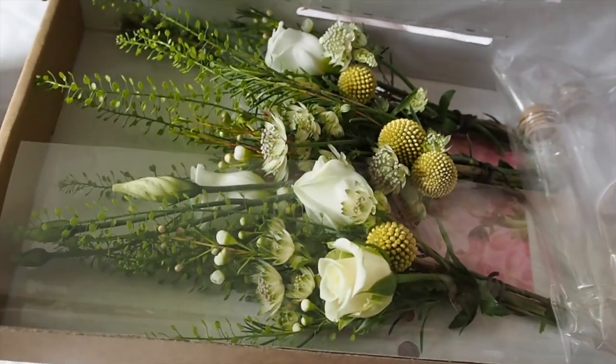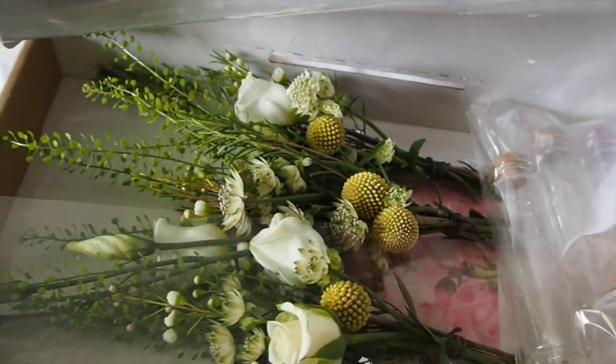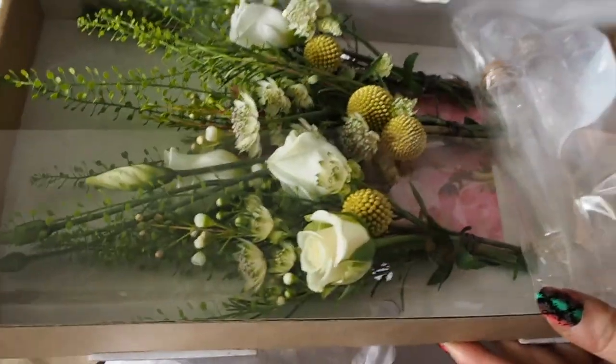Oh, we also got some flowers from Bloom and Wild. So these are what we made at Bloom and Wild. We made these three little bouquets, and we got some little glass jars to pop them in. I think that was such a nice freebie to get.